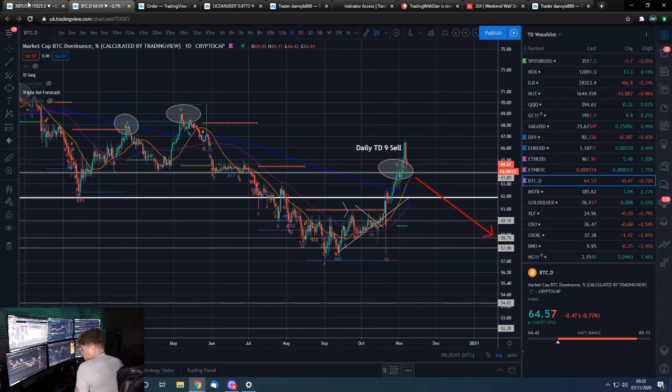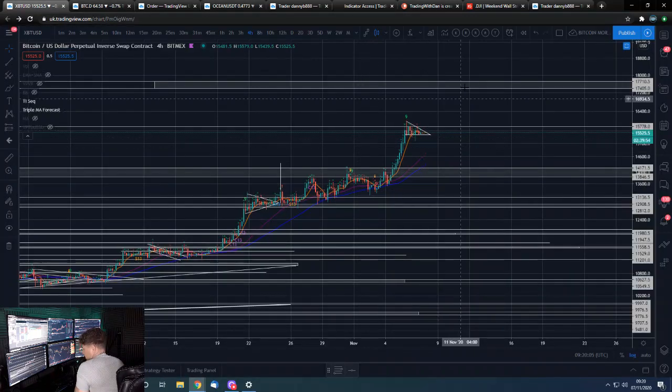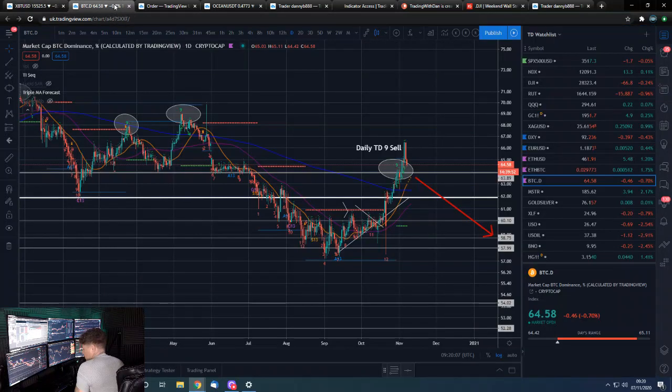I believe, and others I'm sure, will potentially see us trading sideways in this range, because that is when alts obviously shine, when Bitcoin does trade sideways. I know recently that hasn't been the case, but there's obviously been this suck up into Bitcoin.